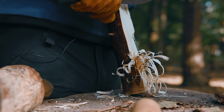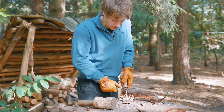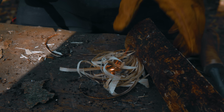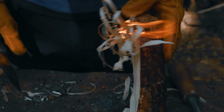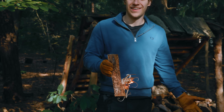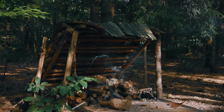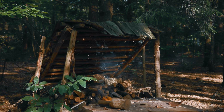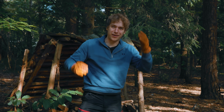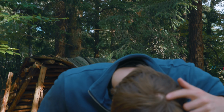So nothing obviously beats a convex for feather sticking, but this was pretty good. And the feathers don't need to be perfect. Look at this. These are probably the laziest feather sticks ever, but it does light it. And it lights it very easily. I thought I'd make a cool shot, but all these sparks came flying on me and I burned myself all over the place. On my bald spot, man, look at that.